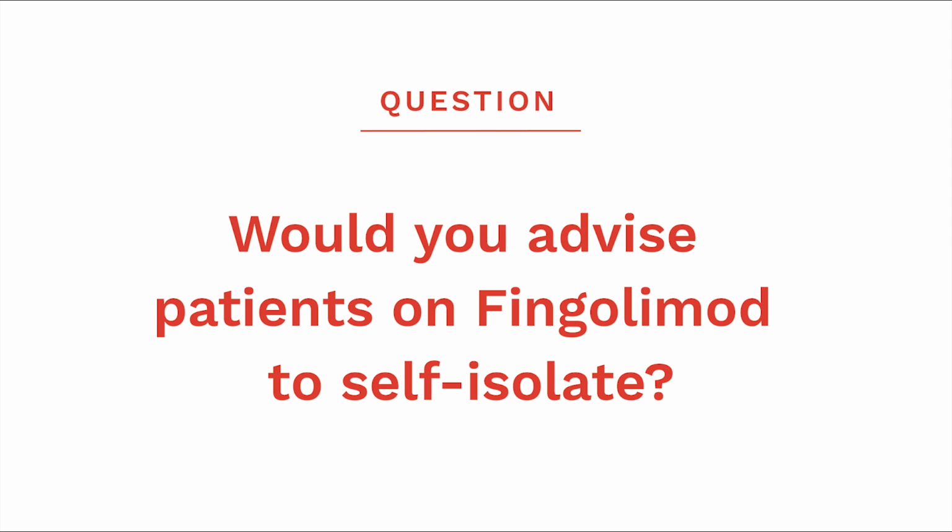And this epidemic may last 6, 9, 12, or 18 months. So I think we need to be a little bit sensible about this. People have to continue their lives, and self-isolation will only really work for a few weeks. It won't work for months or years. So I would say no, but you must make sure that those patients are educated about personal hygiene and social distancing.